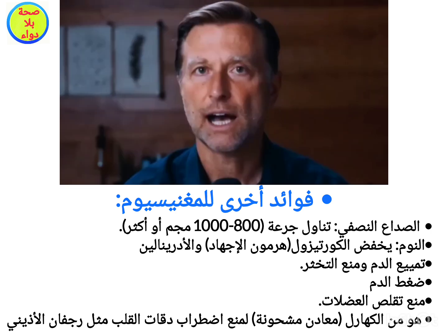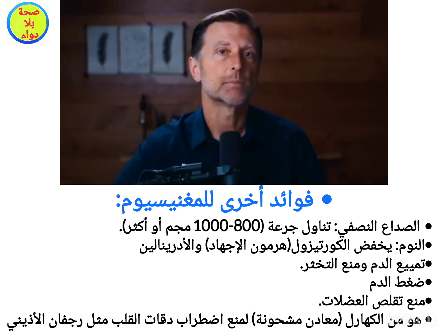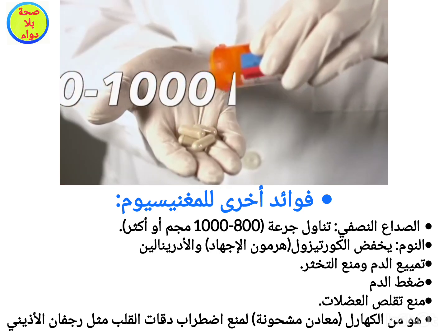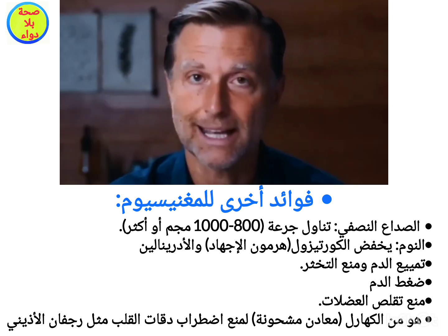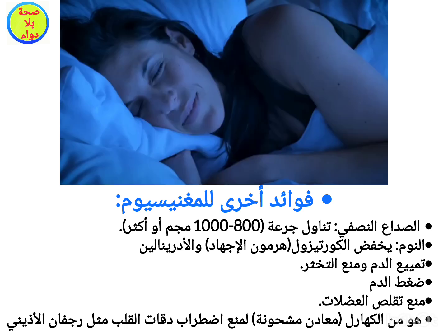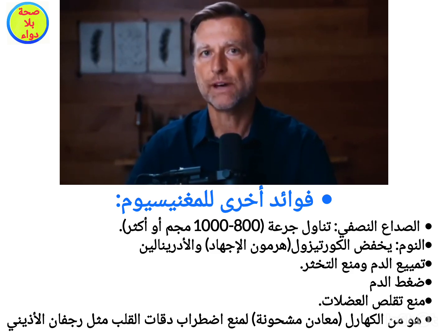But you need higher amounts. If you're taking like 400 milligrams, you'll see the results. But with migraines, sometimes you need to take 800 to 1,000 or even more milligrams of magnesium to create the effect with migraines, depending on how bad they are. Also, magnesium lowers cortisol and adrenaline. That's why it's good for sleep. Magnesium also helps thin the blood and helps prevent clotting.